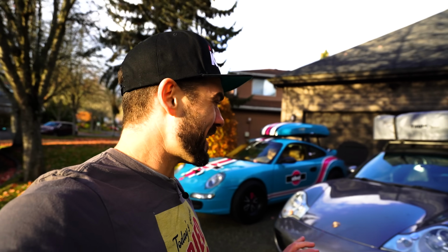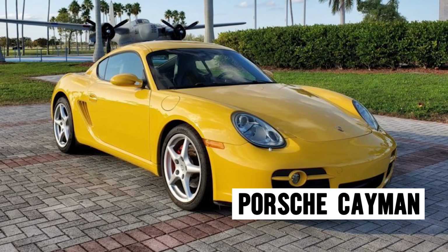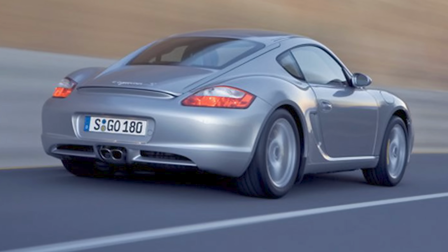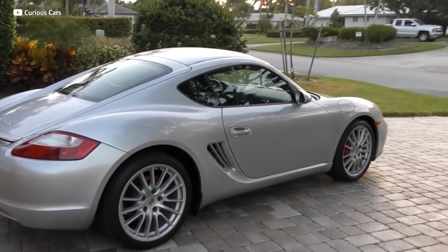But if a Porsche 911 isn't really your thing, well then there is also the Porsche Cayman, which is a solid investment as well. While the 911 has gotten bigger and more powerful, not to mention also picked up way too many nannies for my taste, the Cayman has stayed very true to the spirit that the older 911s embodied. And the Cayman is really such an underrated sports car.